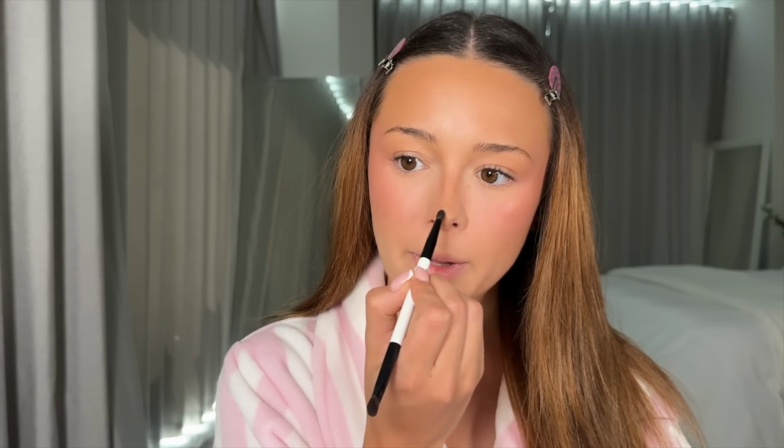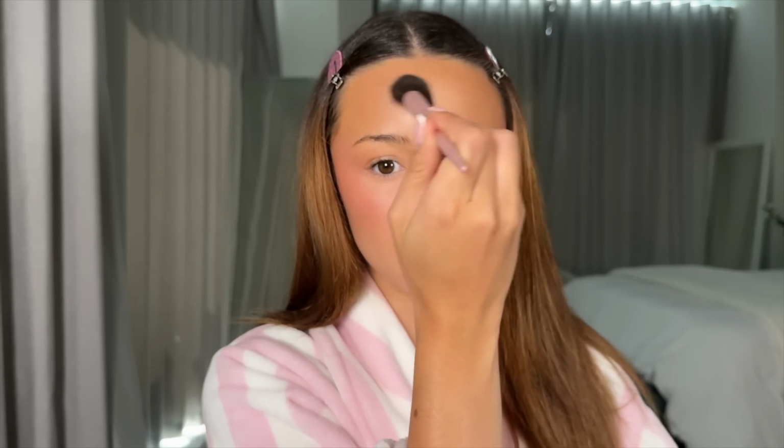You really do not need much of this, and it also takes a few seconds to kind of sink into the skin. So if you don't see much payoff in the first few seconds, just leave it. Don't be fooled into thinking you need to add loads more, because it will show up on your skin. Then for my nose and my forehead, I'm going to use Benefit Cookie, and I just like using a powder highlighter for these areas because it means I have a little bit more control over where the product goes.